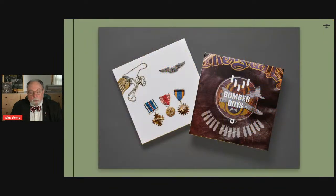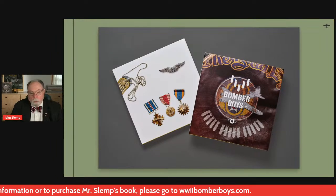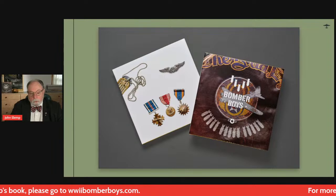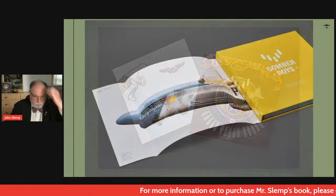So this is the cover of the book. I thought I would put a few pictures in there of the book and so on, just to give you an idea. It's 12 inches by 12 inches. We wanted to make it pretty large scale. And it's 6 pounds. It's 398 pages.